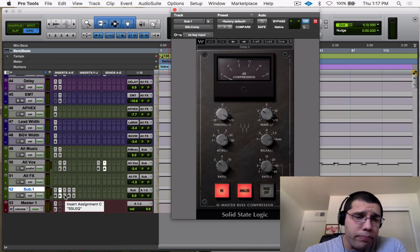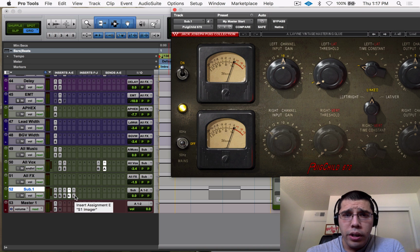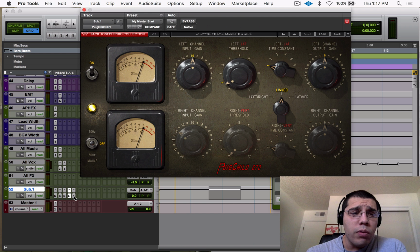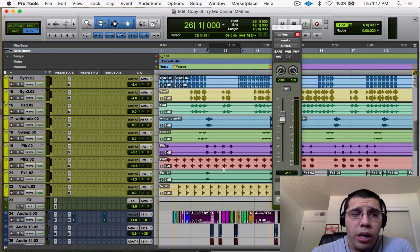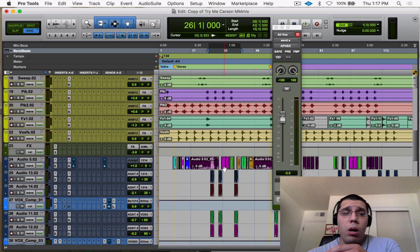SSL comp, my favorite. SSL channel, or SSL EQ, just the EQ, which just worked. The Puig Child, which is amazing. I highly recommend this one. Everybody go purchase this one. And then just the S1 Imager. Last thing it goes through is just the L2, just so nothing blows up my speakers. And that's pretty much this mix, guys. It's very, very, very simple.